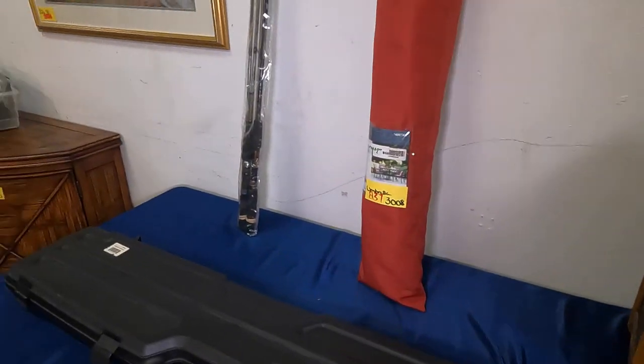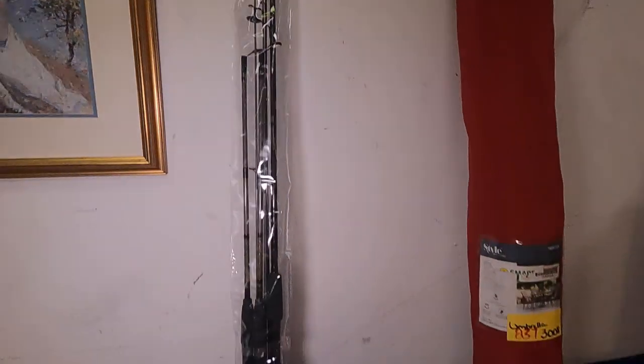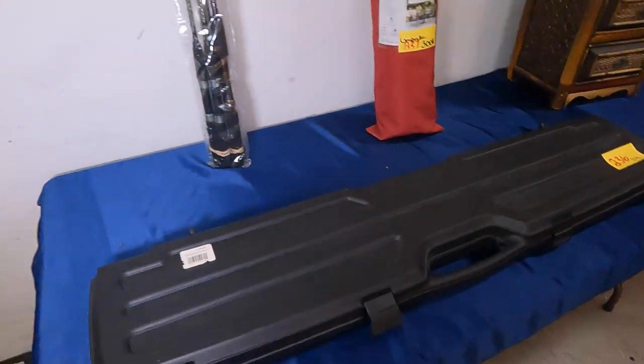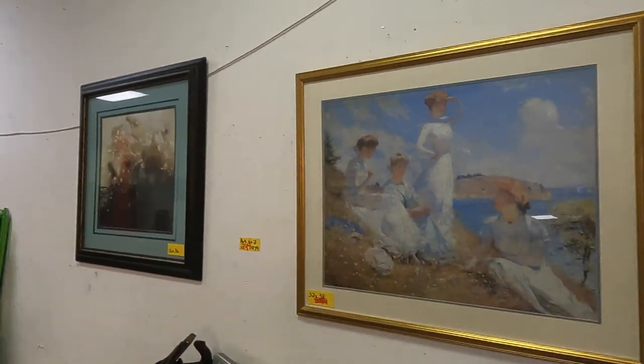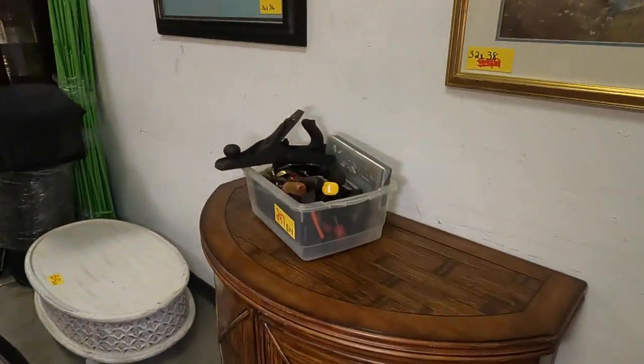We have an umbrella. We have some more fishing rods. This is some really good fishing stuff, guys. This came out of a heavy-duty fisherman's estate. All right, bringing it on over here, we have a rifle case. Some really nice lamps, pictures, artwork. I'm going to go over here.